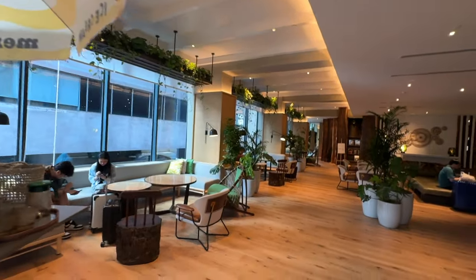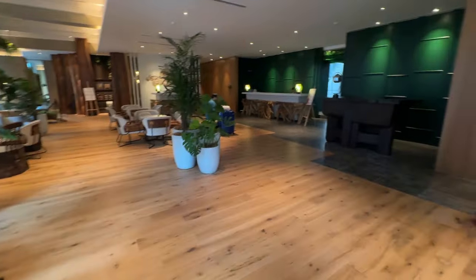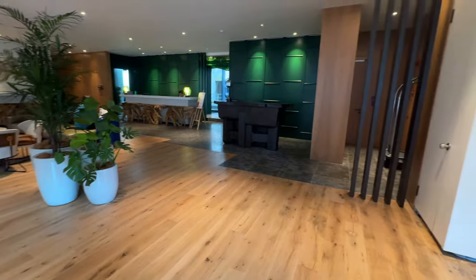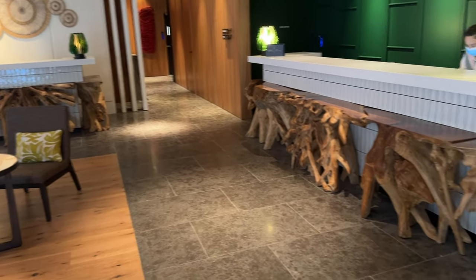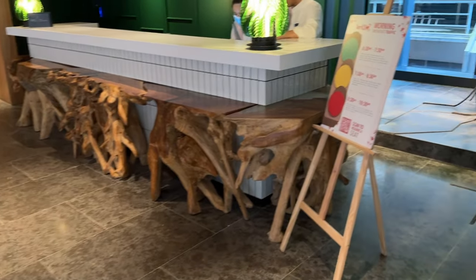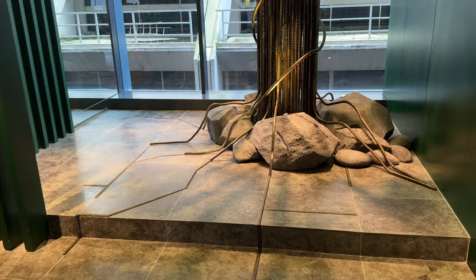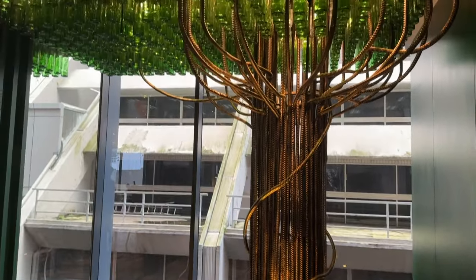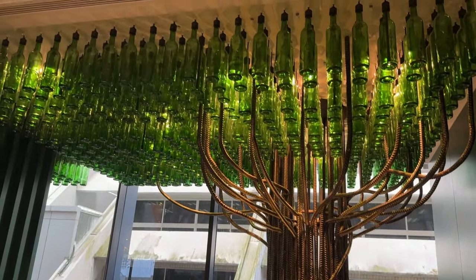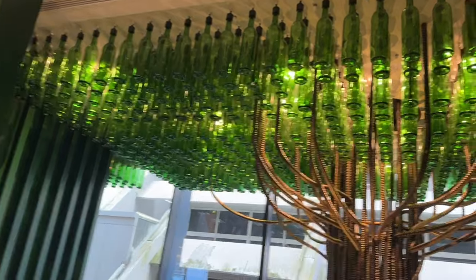The lobby is not big, as the hotel space is not big either. Seatings are located everywhere in the lobby. Interesting displays can be found everywhere in the lobby, where there are many surprises to me as I started to wander around, like this sculpture tree with glass bottles for branches, which is a beautiful display illustrating the recycling and repurposing of natural resources.